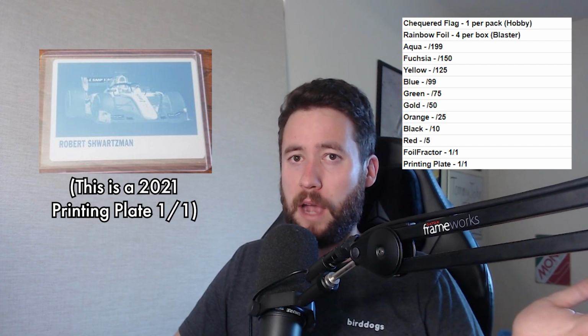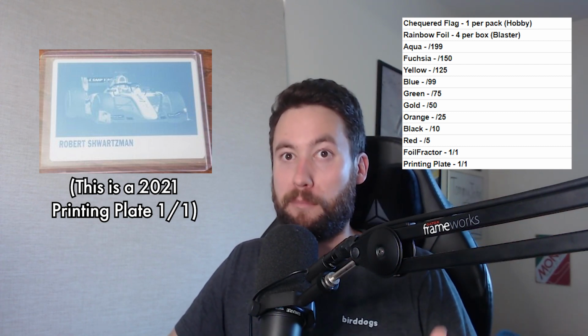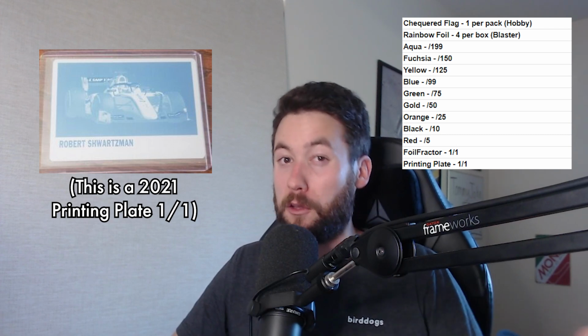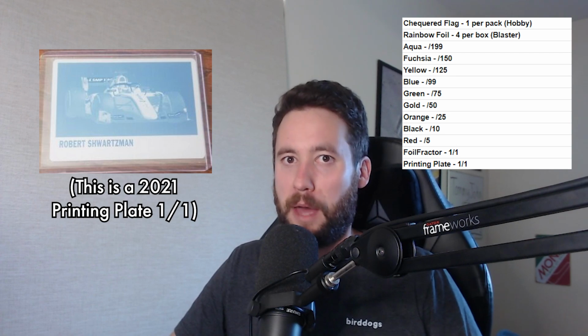There are also some printing plate 1 of 1s up for grabs for some of the inserts. Now, these are literally the pieces of metal used to print the inserts in the Topps factory. They're super rare, but are less collectible than other 1 of 1s because they aren't actually trading cards. They're literally a piece of metal. Without further ado, let's get to opening this 2022 Topps Formula One Racing Hobby Box.